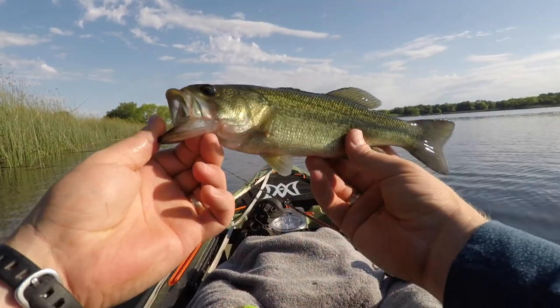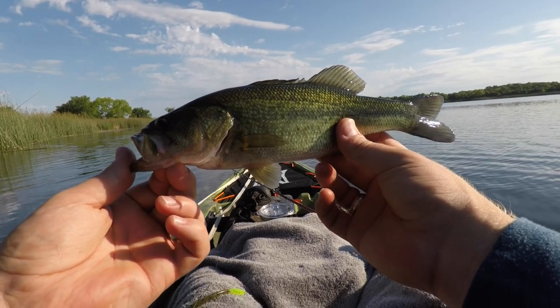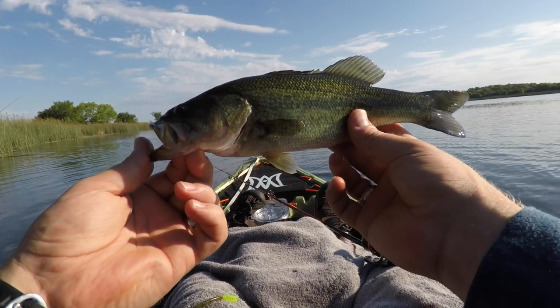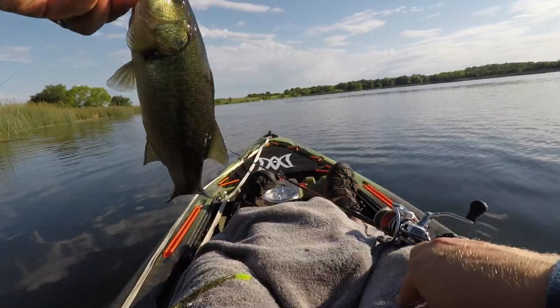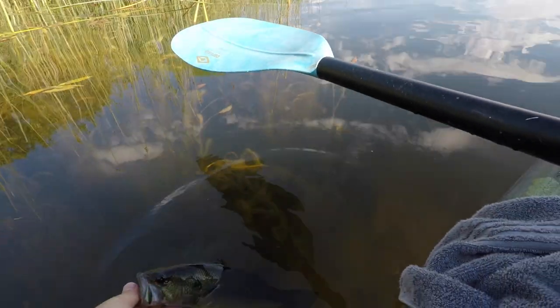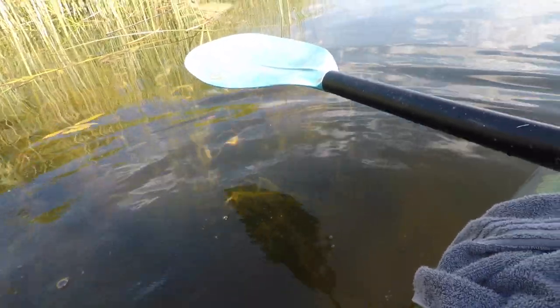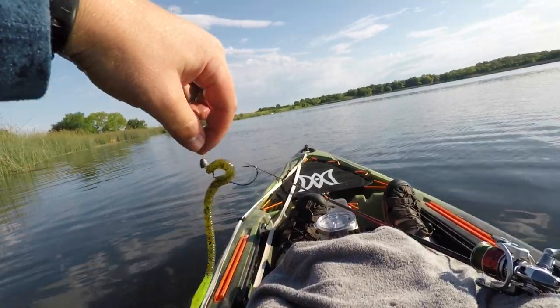First catch of the day. I wasn't recording because, to be honest, it's been pretty slow. Once again, nothing new here for me. Catching itty bitty bass. Nice. 28 right there. Get back out there.